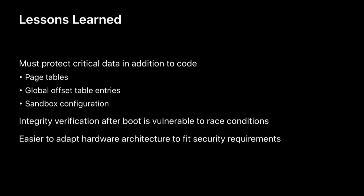This was an interesting prototype, but we learned some pretty immediate tactical lessons from this, which is, as we knew, inherently vulnerable to races. It's not enough to just protect code. We also have to protect a bunch of critical data regions, and it would be much easier to build a hardware architecture that actually supports our security requirements than trying to do this in the other direction.